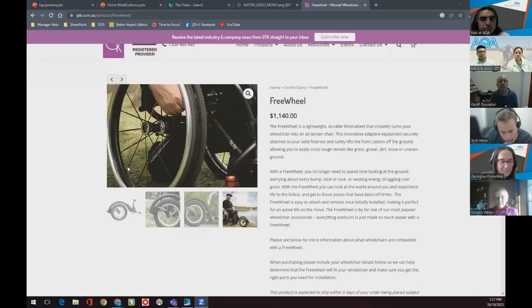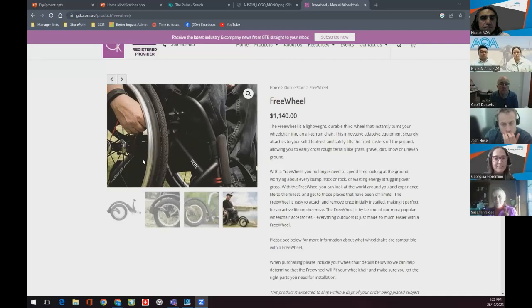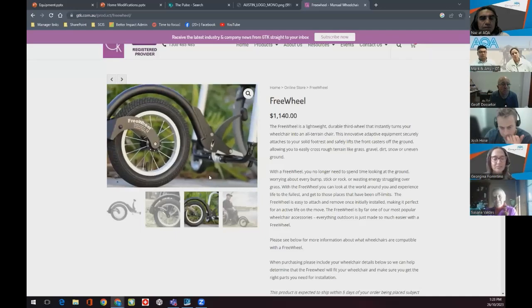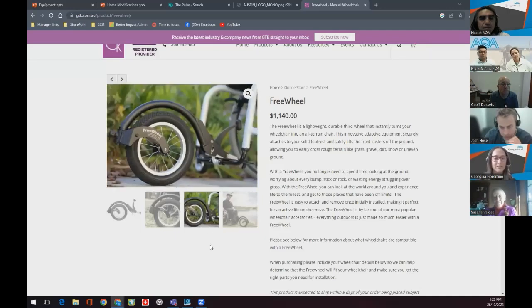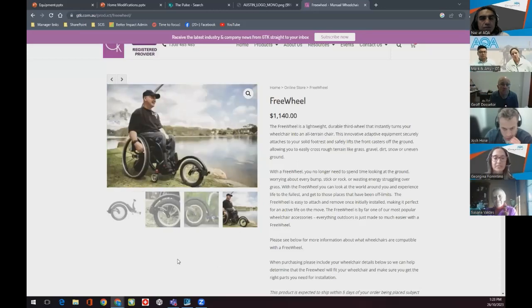And you can see there's a SmartDrive at the back and the SmartWheels at the front, and the casters are off the ground. So very, very handy to have, and I feel very secure with having both pieces of equipment on my chair. Good, Georgina, thanks for that. Just having a look at any other questions coming through.